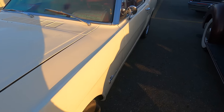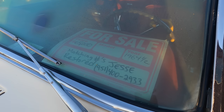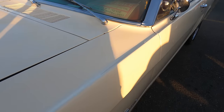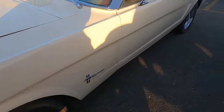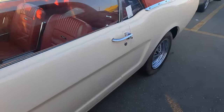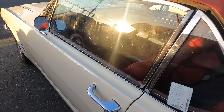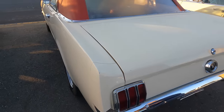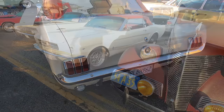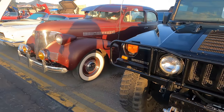Mustang 64 and a half for $65,000. He's had the 260 V8 Windsor, which is an early car. We'll walk through until we find something that's for sale.